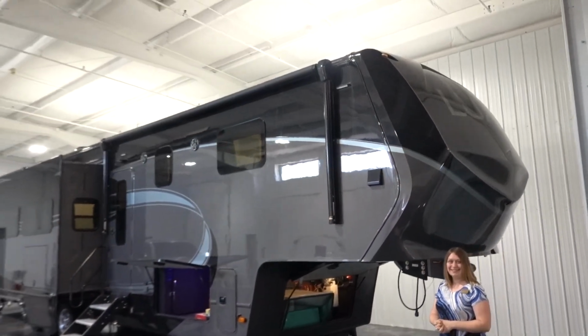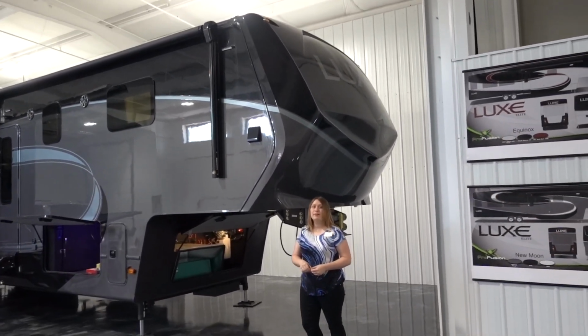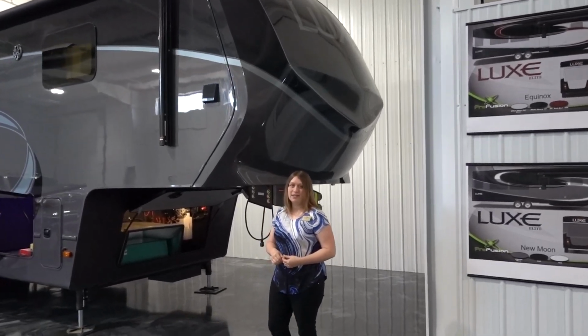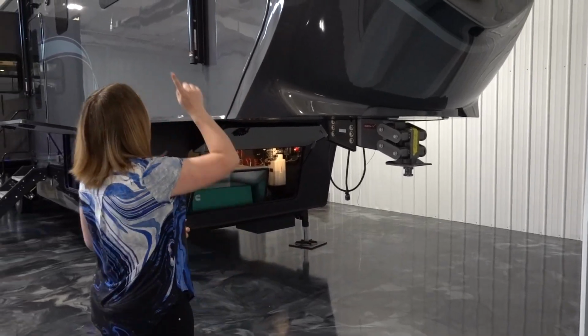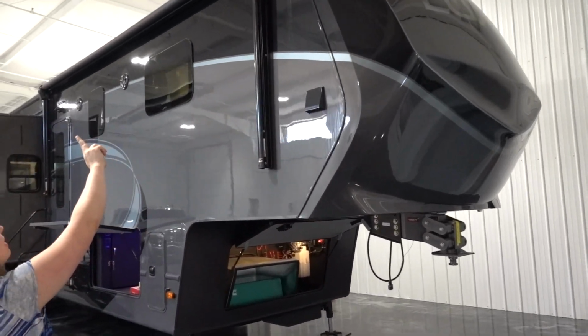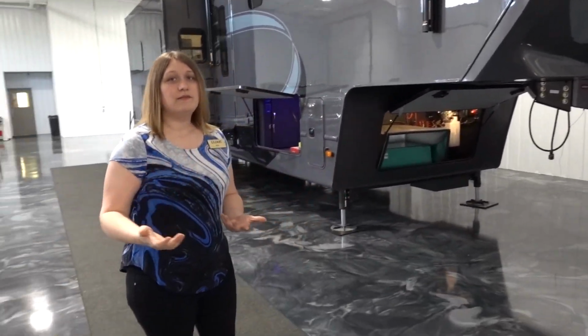So here's the outside of this beautiful one. This is a full body paint too, right? Full body automotive grade paint, no decals or stickers. So it's all painted? Correct. All the way, you can't really totally see it, but they go above the lip of the roof, so it gives you a continuous flow.